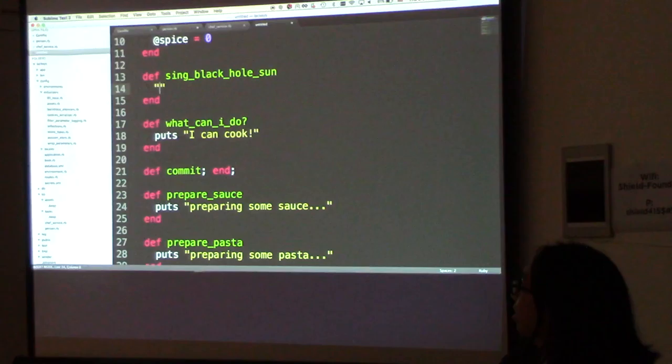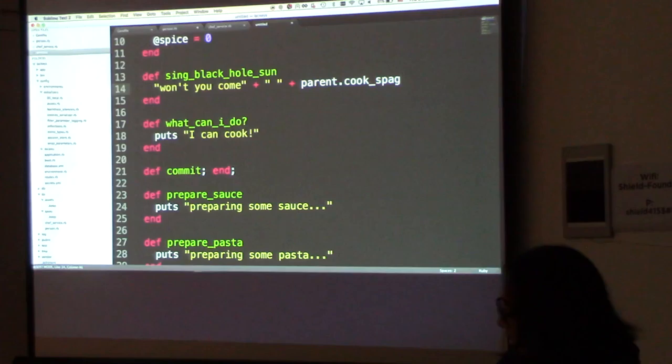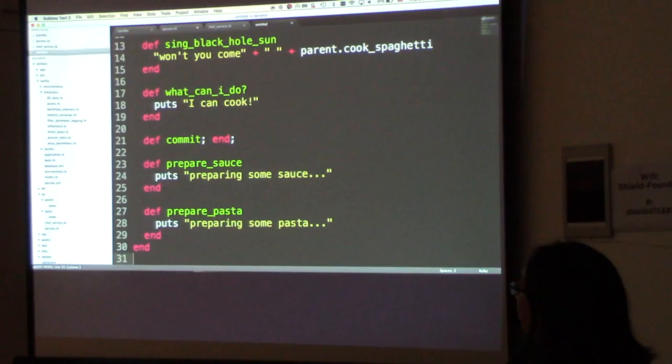So it just returns a simple string again. But we want to add something else. We also want it to cook spaghetti. Did I spell it right? No, we don't want those anymore.